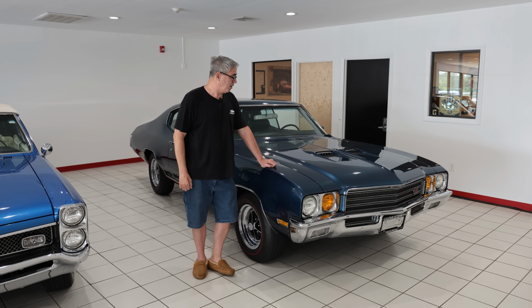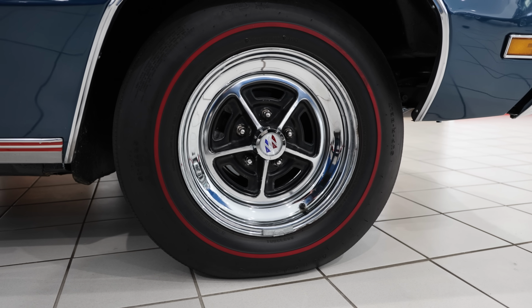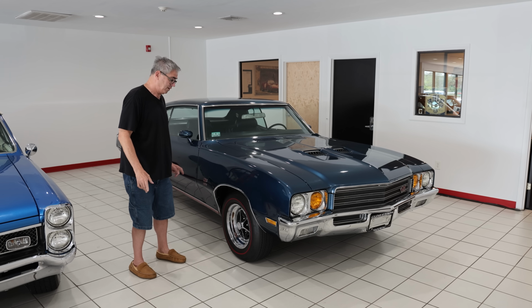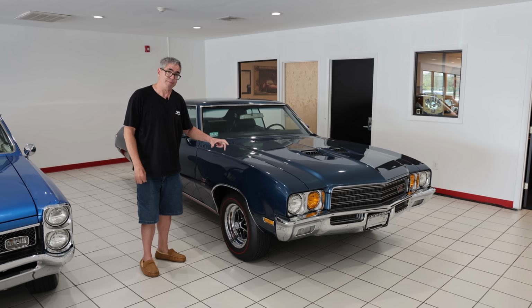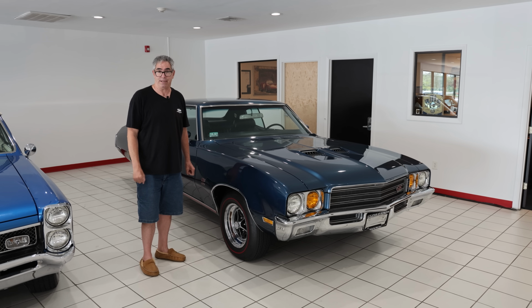Beautifully restored top to bottom. And by the way, before we open the hood, it has the beautiful styled steel wheels, the Superstock II wheels, beautiful wheels right from the factory, and also these have Coker Redline radials. They look like an old-time bias ply, but they're actually radial tire construction made by Coker. You can get them today, and they give the retro looks but modern-day handling on the open road.